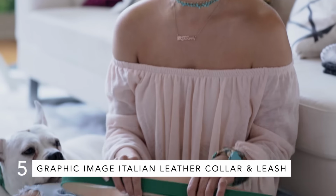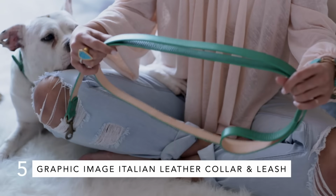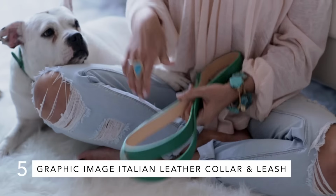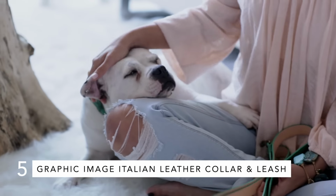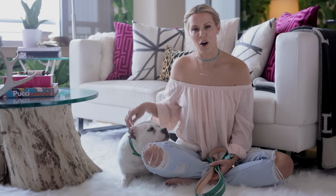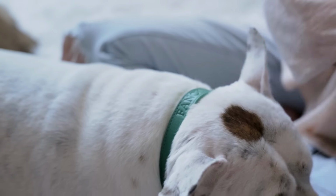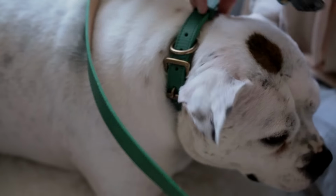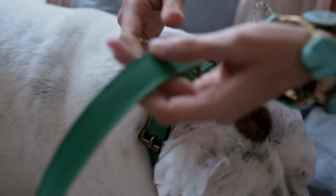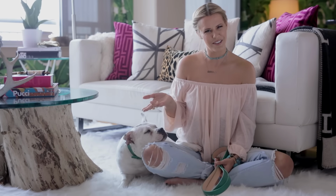Number 5 on Currently Coveting's July Dog Days of Summer is this adorable leash and collar set by Graphic Image. It's Italian leather and comes in lots of different colors. I love the Kelly green because I think it really makes her white fur pop, don't you think? What's also really adorable is you can personalize them. So I had Fancy, obviously, written on her collar, but I love my accessories, so why should my dog not be as well accessorized as me, right?